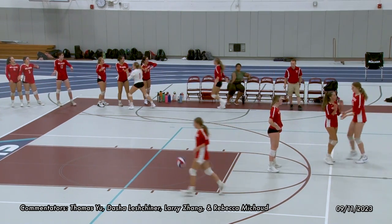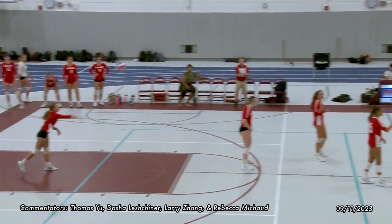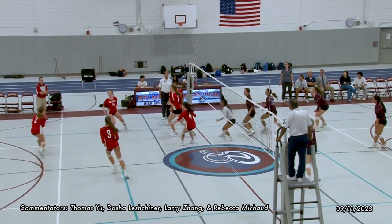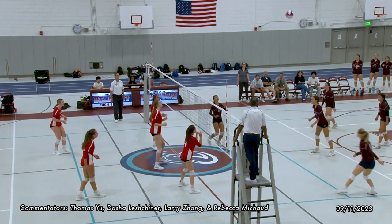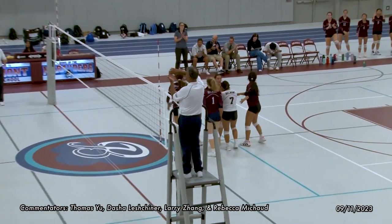Melrose number two is up to serve. Strong serve and good pass from Belmont. Sonia on the right side swings. Melrose manages to cover it. Barely gets it over. Alive by Melrose. Set to Bella. Strong swing. A very well placed hit, very controlled.